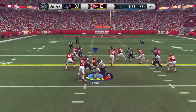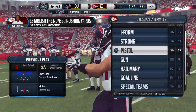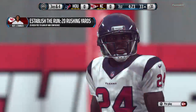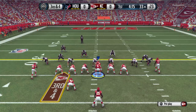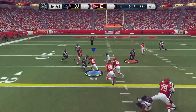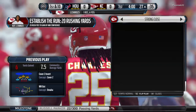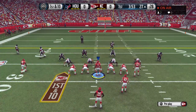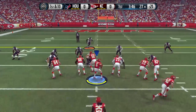Let's go. 2nd and 3. Here's the handoff, and they'll run it. Third down now. Let's go. Jamal Charles has the catch. Line of scrimmage, the 27. The Texans defense lined up in a 4-6 formation. 1st down at the 27.